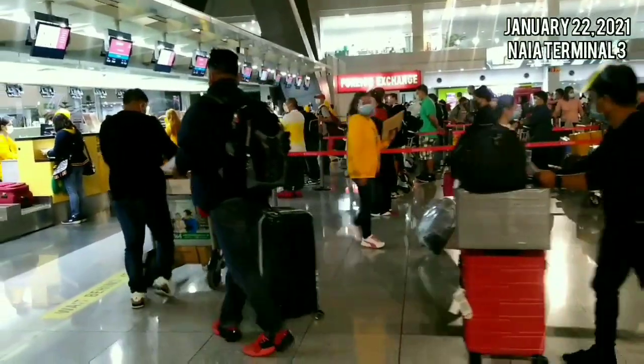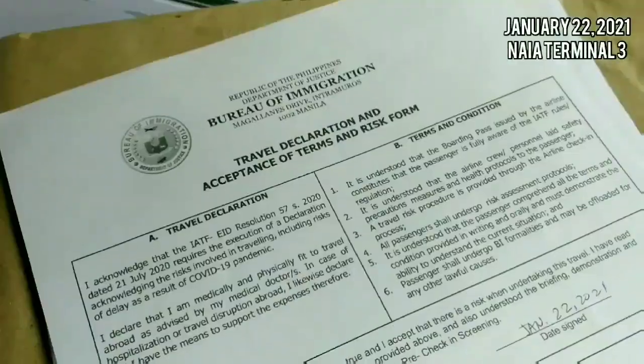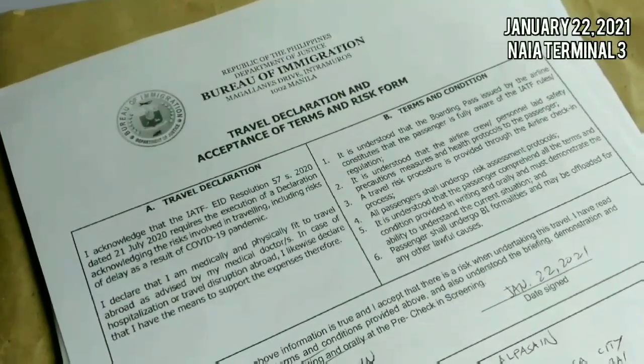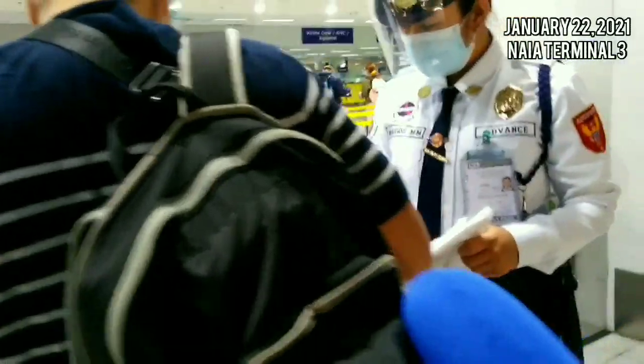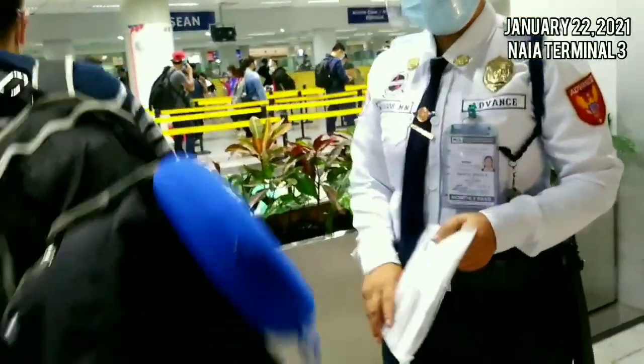After weighing your luggage and giving you the boarding pass, they will also give you this declaration form that you need to fill up before you go to the immigration. So this is now going to the immigration.